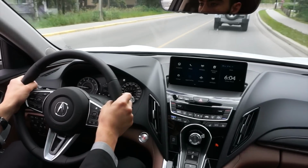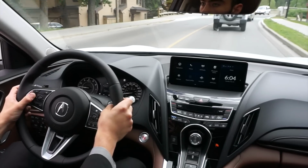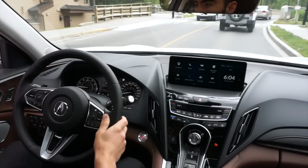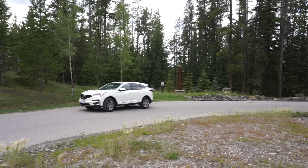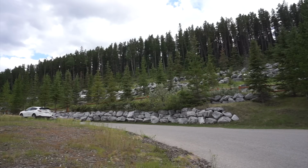The engine, you can detect a good amount of turbo lag even when you're in the most aggressive Sport Plus driving mode. But I get the sense that it's more powerful than it actually is, because you do get a great forward thrust every time you put your foot onto that throttle.